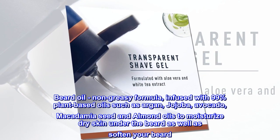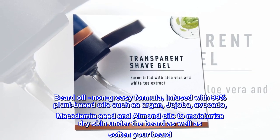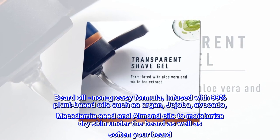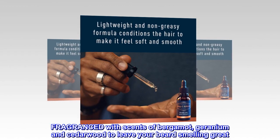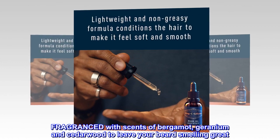Beard oil. Non-greasy formula, infused with 99% plant-based oils such as argan, jojoba, avocado, macadamia seed and almond oils to moisturize dry skin under the beard as well as soften your beard. Fragranced with scents of bergamot, geranium and cedarwood to leave your beard smelling great.